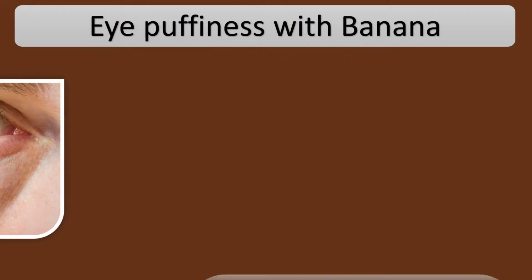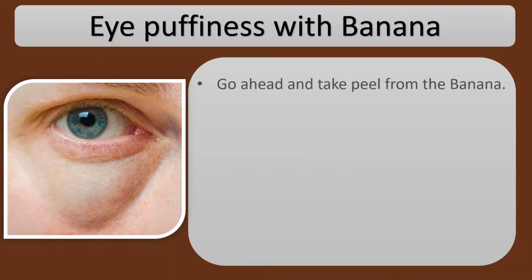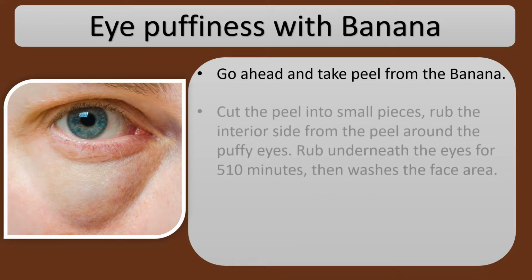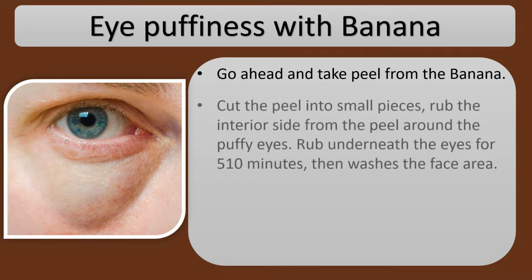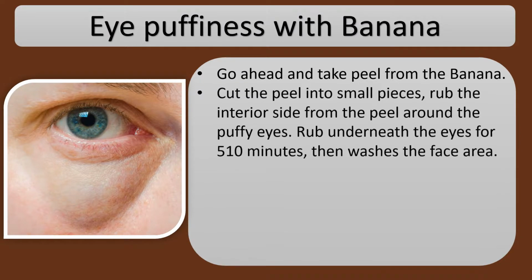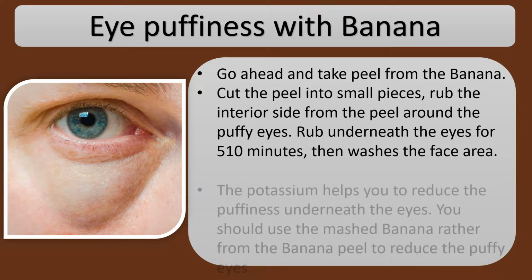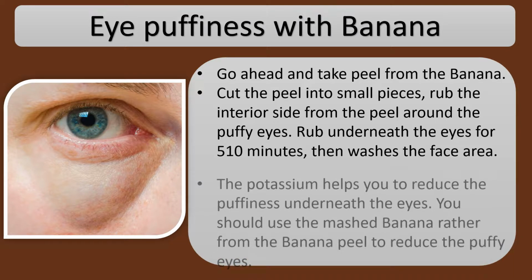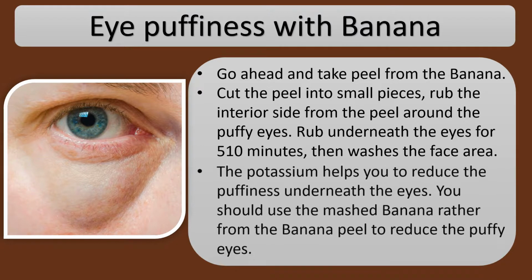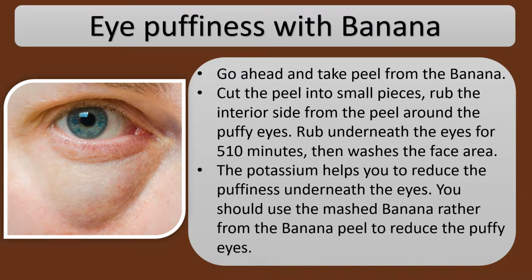Eye puffiness with banana. Take the peel from the banana. Cut the peel into small pieces and rub the interior side of the peel around the puffy eyes. Rub underneath the eyes for 5-10 minutes, then wash the face. The potassium helps reduce the puffiness underneath the eyes. You can also use mashed banana instead of the banana peel to reduce puffy eyes.